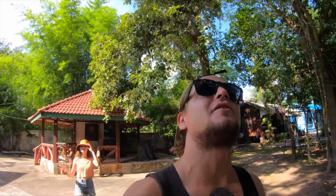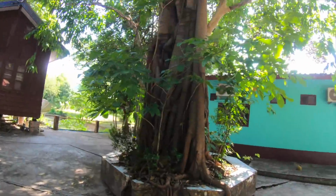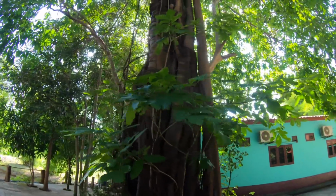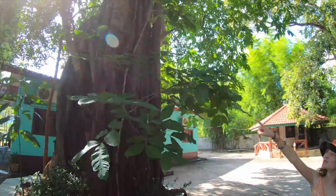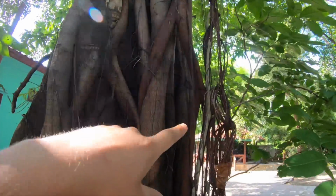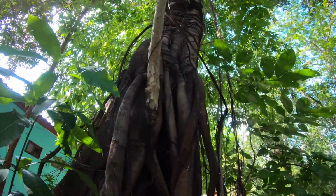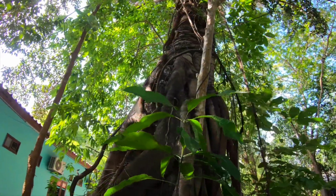Another thing I really like about this place is this amazing tree. I mean, look at it. I don't know if it's one tree or a few trees mixed together, but it looks amazing. I mean, look at that. This looks like a different species of tree to that. I know, right? If you take a closer look, there's these vines, and it just grows like veins or something. It's all wrapped up, it's crazy.